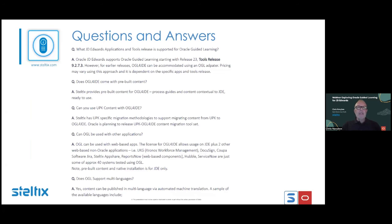There's a bunch of pre-written questions. I'm not going to go through them all here, but I'm sure everybody on the call would be very interested to know what release you've got to be on in order to get the benefits of OGL for JDE. Well, if you're on a tools release of 9.2.7.3 or later, you may have noticed the widget that Daniel was pointing to may appear, but wouldn't be activated. So without the OGL license, you won't be able to activate the widget. But if you are on tools release 9.2.7.3, then you are compliant, and it will integrate with JD Edwards for you.